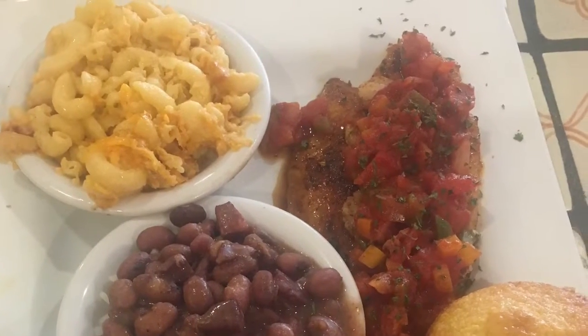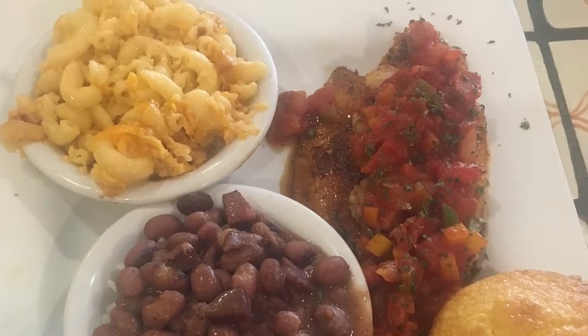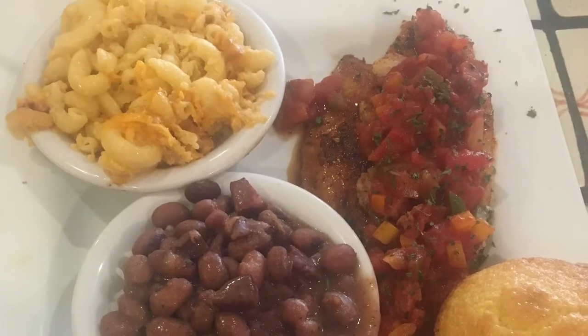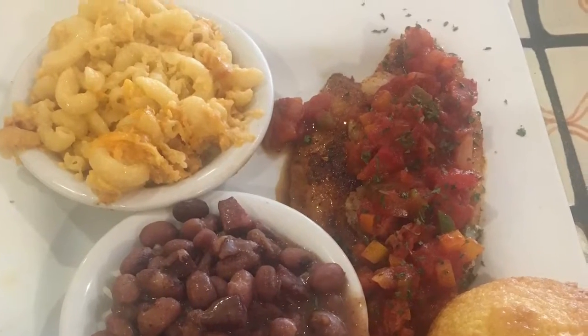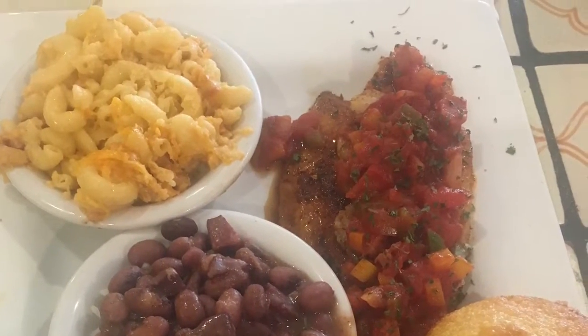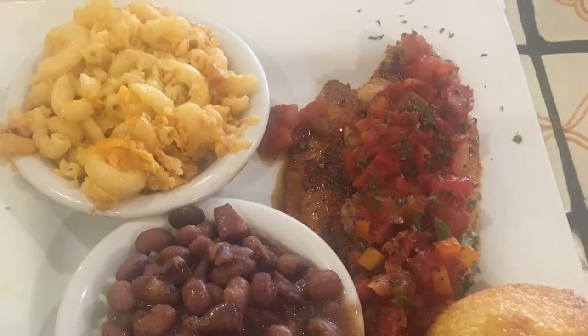My other companion, she ordered the trio, which came with red beans and rice, gumbo, and jambalaya. Once again, the red beans and rice were delicious. Anytime I do a review, it's just honest. I'm going to tell you if it's good. I'm going to tell you what's good about it and what's bad about it. The red beans and rice were delicious.